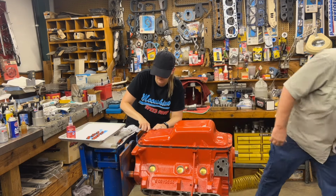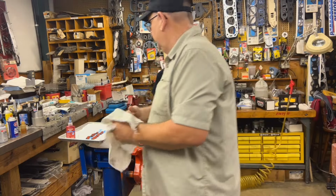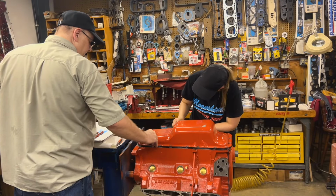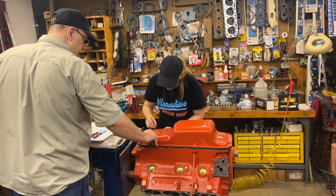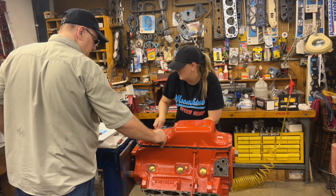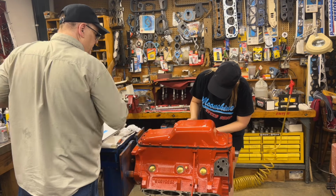So what are you putting on the bolts? We got blue Loctite on the bolts, and still we're running the Dow gray silicone on both sides of the gaskets, 4 times, because you have that little windage tray that these stock big blocks have.